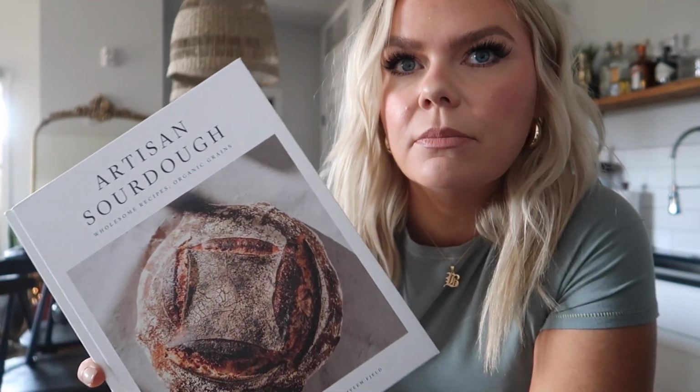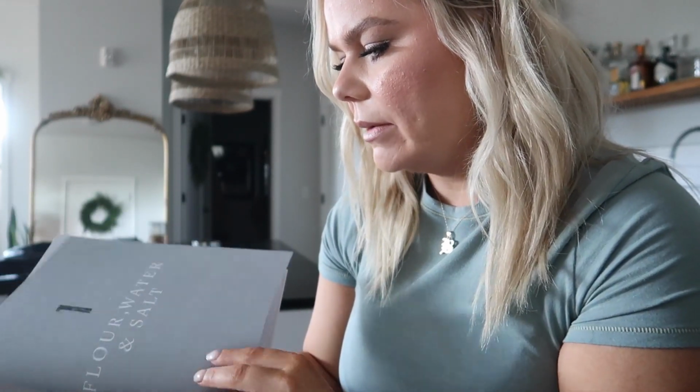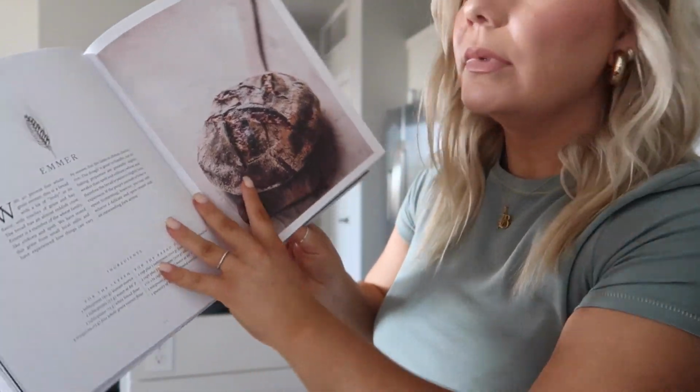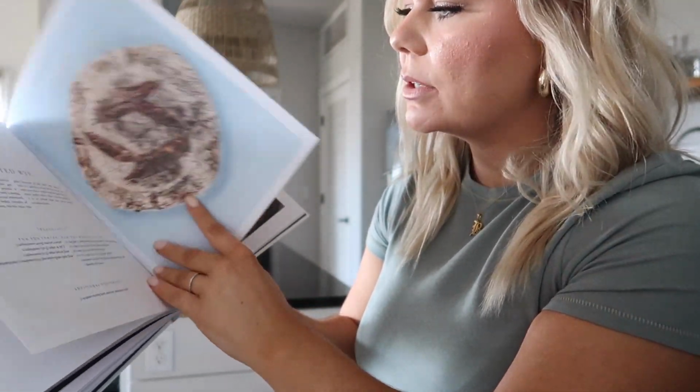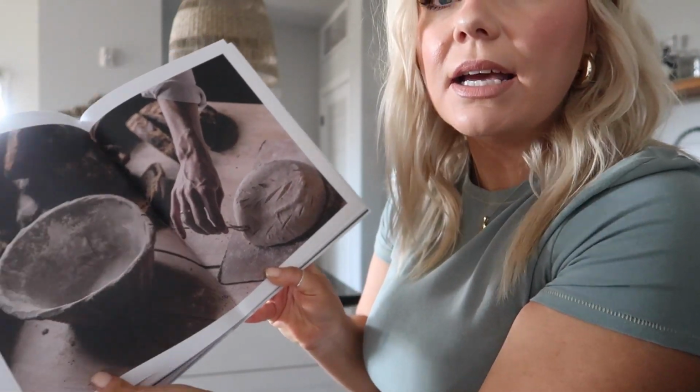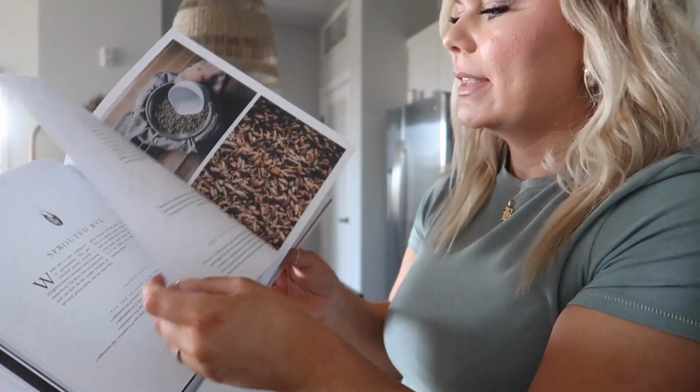But this book I recently got. Now I haven't tried it, so I don't know if this bread is any good or anything, but the imagery in this book, let me show you guys some. It is so inspiring, totally my vibe. So in this book, they have so many beautiful breadboards. I don't know, I just find this absolutely inspiring and stunning. So I don't know, I think that kind of helps too.